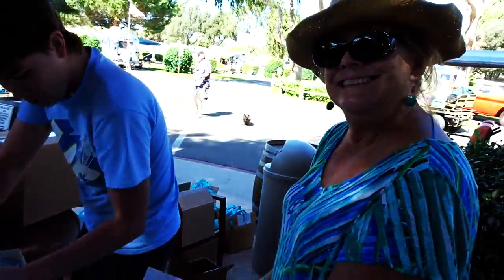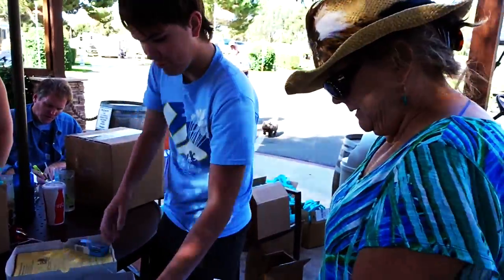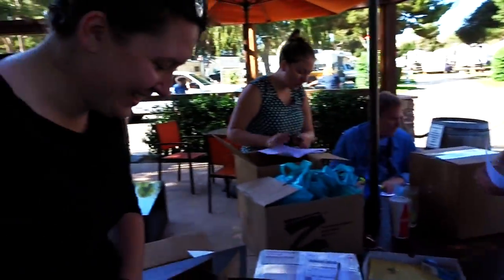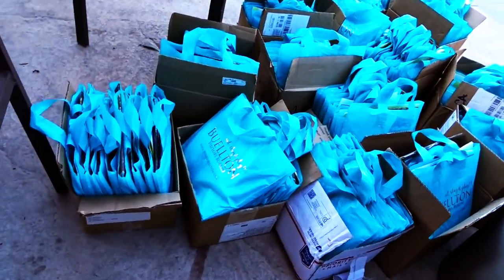Goodie bags. Everybody, stuffing bags, thousands and thousands of them. There's only 195 trailers. What's the deal? There's thousands of bags. About 200 bags, and it took about 45 minutes. These guys, bag masters, pretty incredible. Look at this. That's a lot of bags right there.